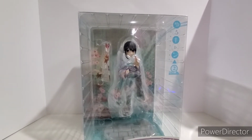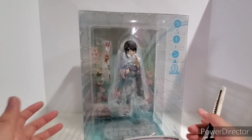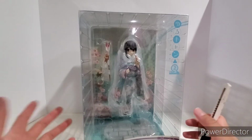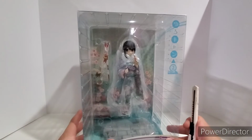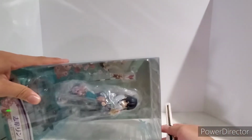But with the FNex stuff, they're very all over the place, because sometimes they're very expensive and they just keep going up from there. For example, their Kana Kamui, which is also in a kimono yukata situation, she's gone up astronomically, so it's kind of crazy. So I'm curious to see what exactly is the hype behind these figures. So let's go ahead and check it out.